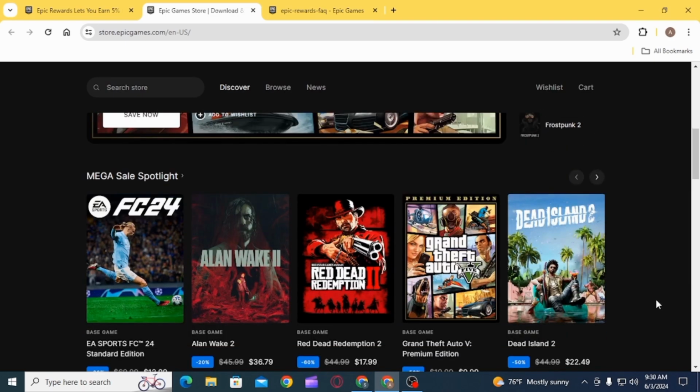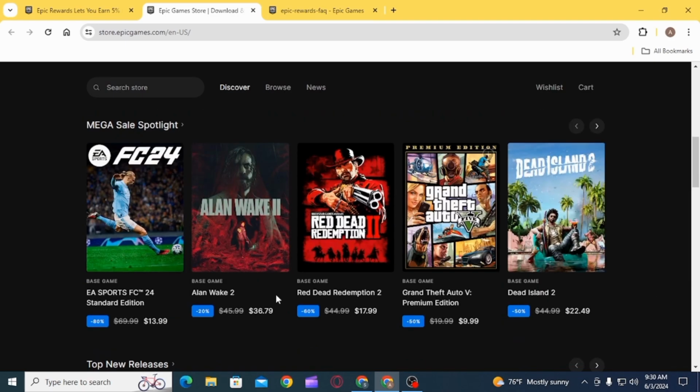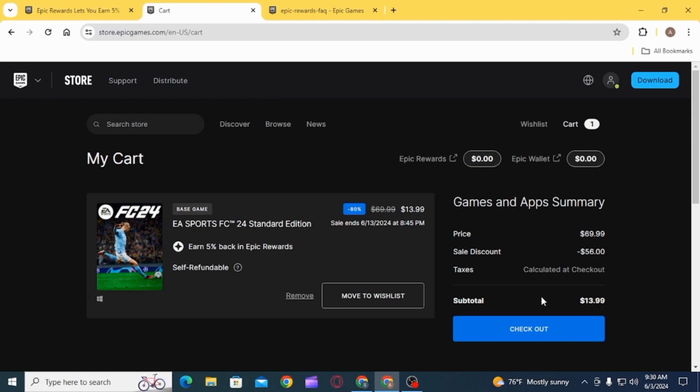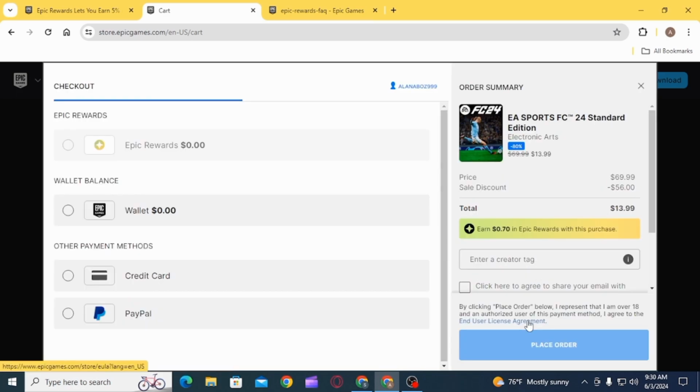So, what you want to do is head over to store.epicgames.com, explore the website and find anything that you want to purchase. Then click on the Add to Cart option. Over here, simply click on the Checkout option.